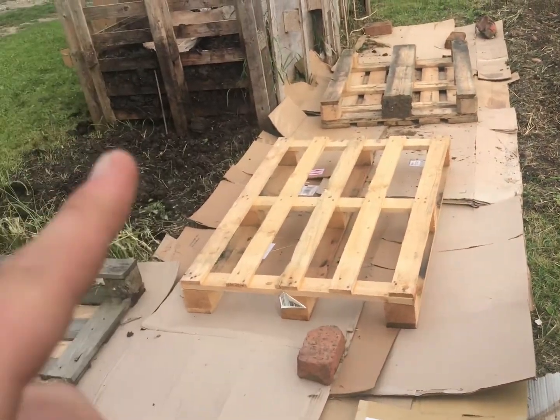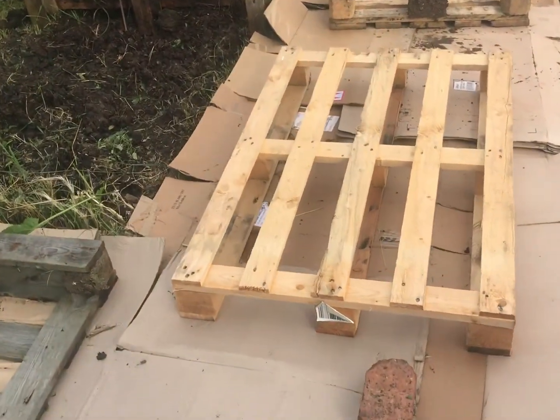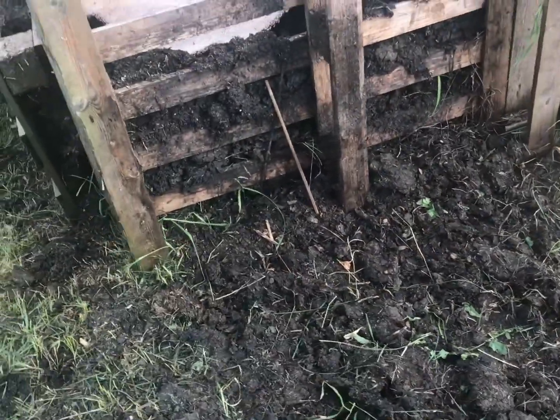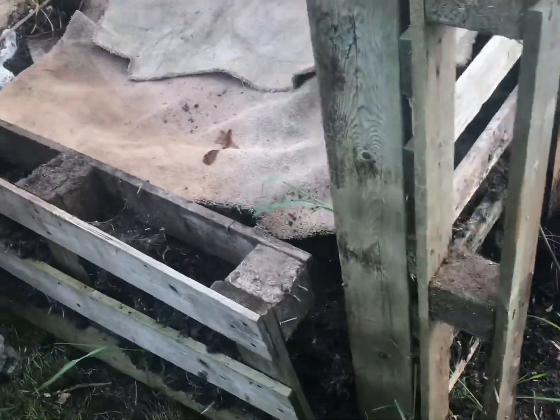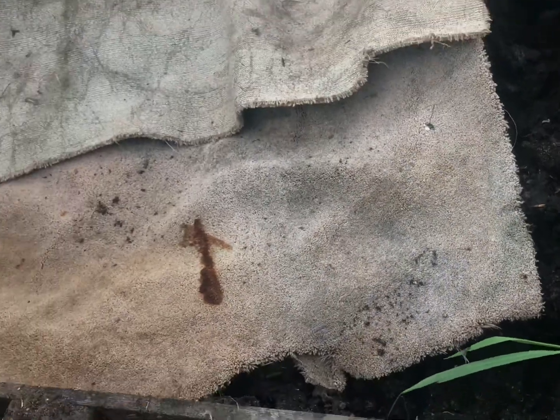But yeah, I moved this pallet out the other day, and I'll just show you this horse manure what I had last year. So it's really good stuff. Show you the colour on it. Yeah, it was horse manure, sorry. And I reckon it was about 10 years old, but that is black. It was really dark stuff.